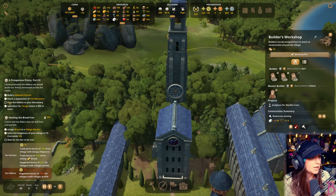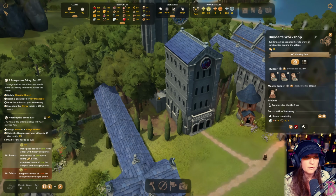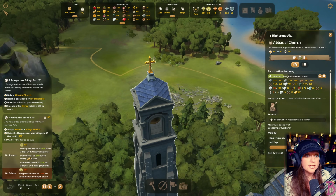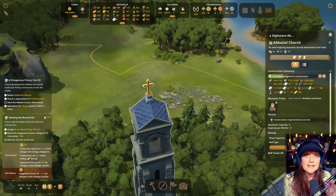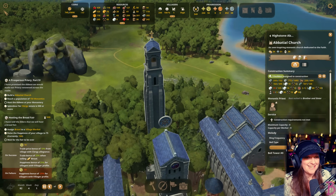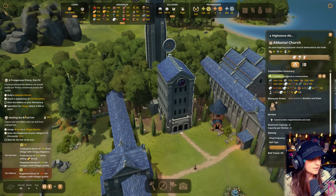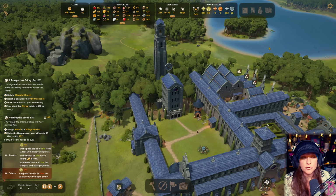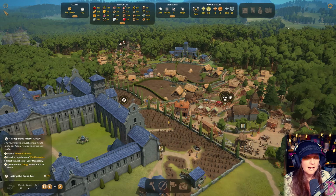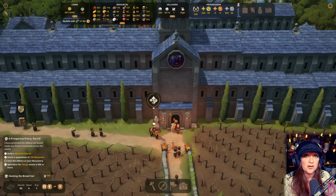There we go. So it is now registered as us having an Abbatial Church, which is interesting because we haven't actually finished building that. The gold cross is up there. It is up there. Oh my god. It's exciting. It's sort of registered the gold cross as finishing the nave, but that's fine. So next up, we're expecting the Abbess to want to come to our fair settlement. And we need to show her a jolly good time.